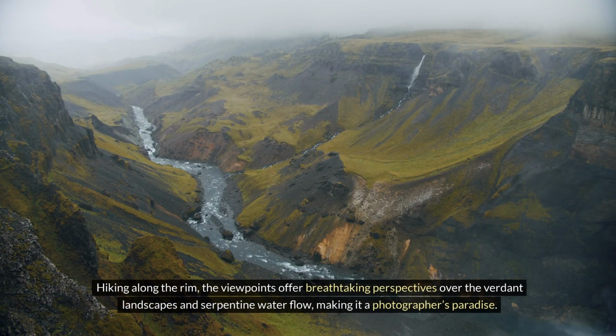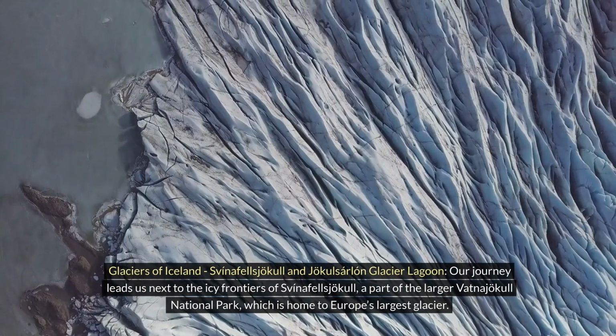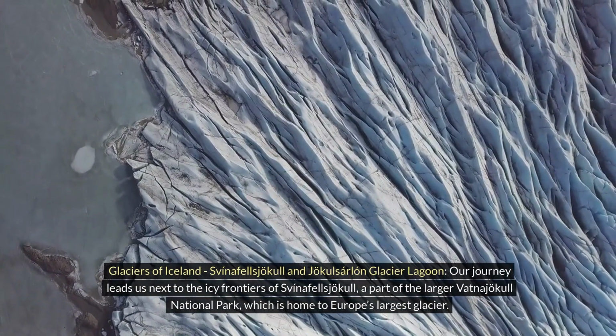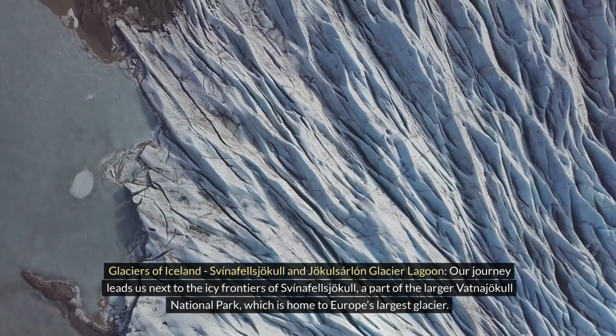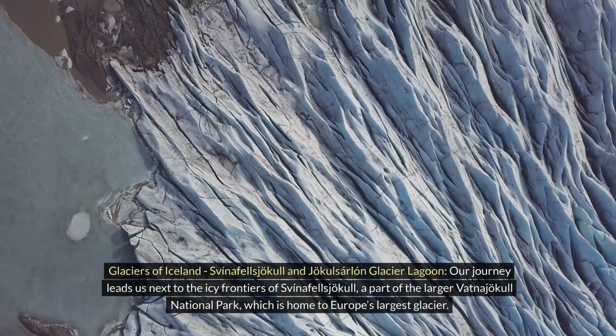photographer's paradise. Glaciers of Iceland, Svarnafellsjökull and Jökulsárlón Glacier Lagoon. Our journey leads us next to the icy frontiers of Svarnafellsjökull, a part of the larger Vatnajökull National Park, which is home to Europe's largest glacier.